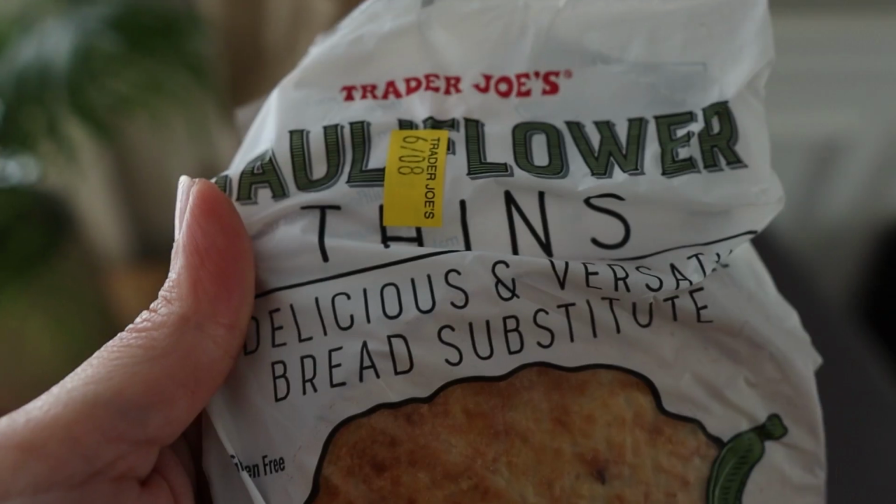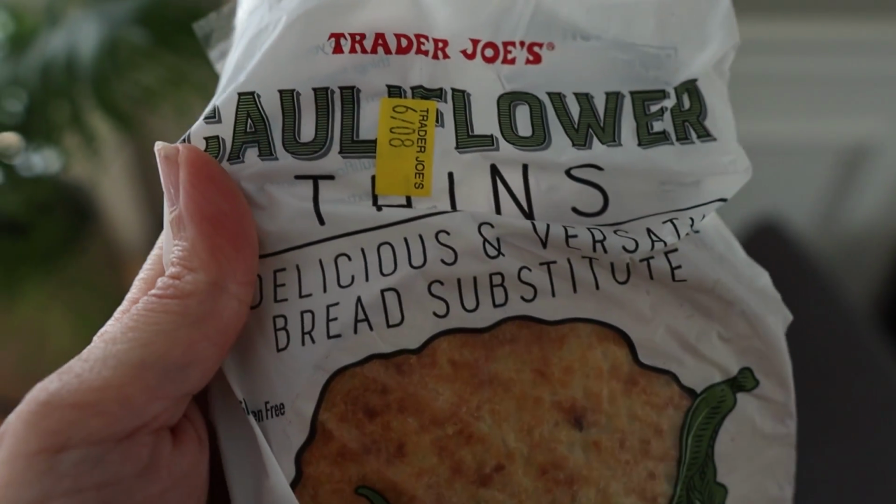And so I'm excited to try this. Hopefully it's as good as Palmini. I actually really enjoy the Palmini pasta too. I actually found these cauliflower thins. They're almost like little pizza rounds.